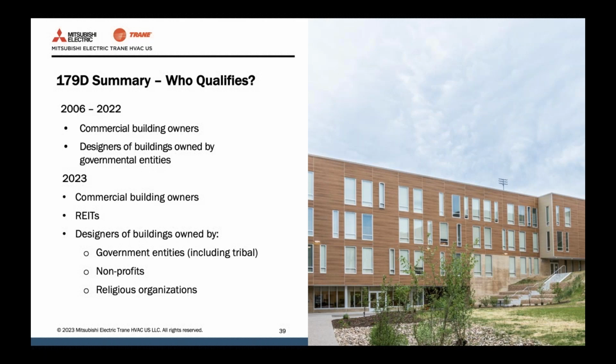for those designers, we can also go back and capture from 3 prior tax years. An owner is not limited to a 3-year look back, whereas a designer is also required to amend if looking back, and an owner is not.